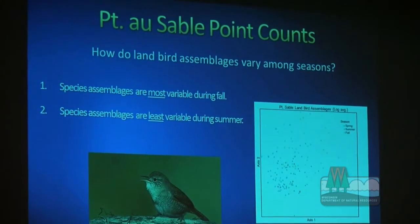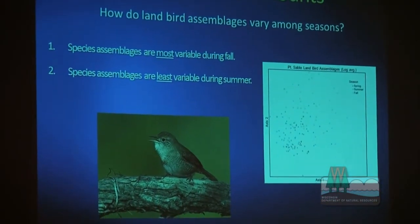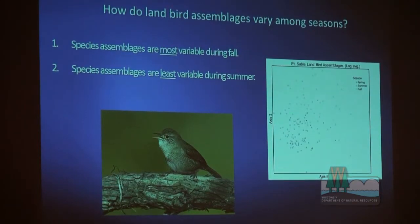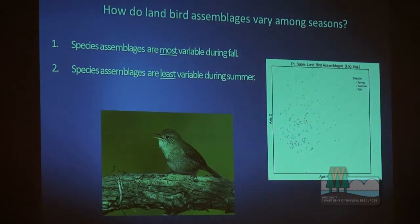The fall migration, as many of you know, is extended. It's a longer period of time, and the assemblages of birds that move through the fall tend to be more variable. Springtime, a little more predictable. So species assemblages are least variable during the summer, somewhat more variable, but still not maximally variable during the spring, and then wildly variable during the fall. And that's borne out by that analysis that I just showed you. Okay? So let's look at the second question.